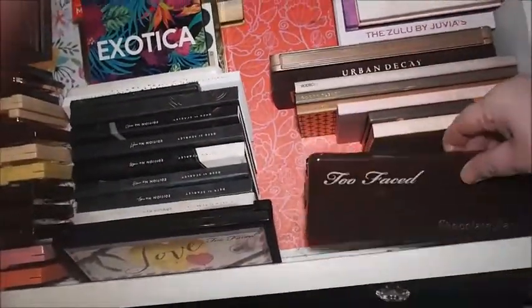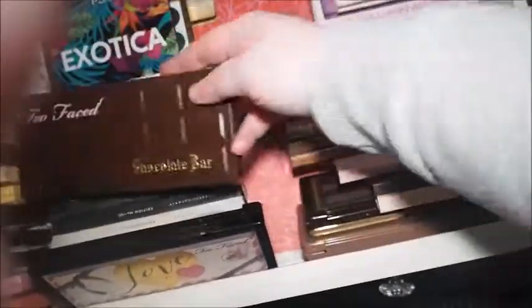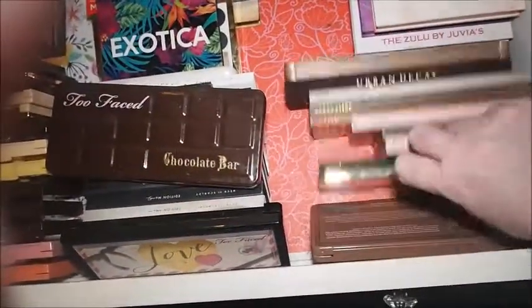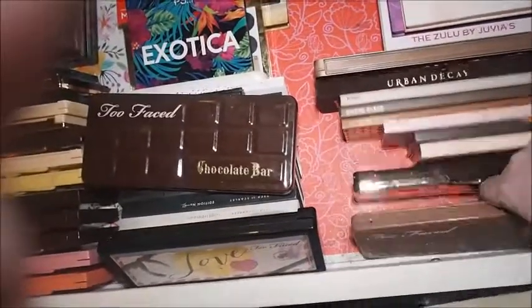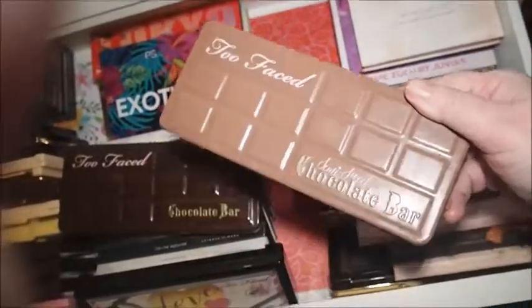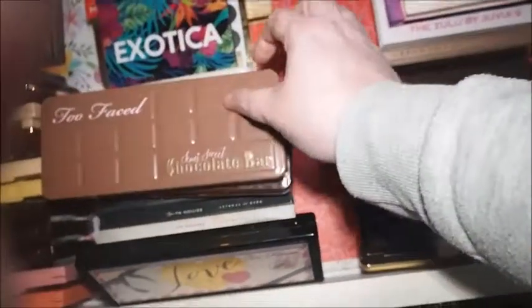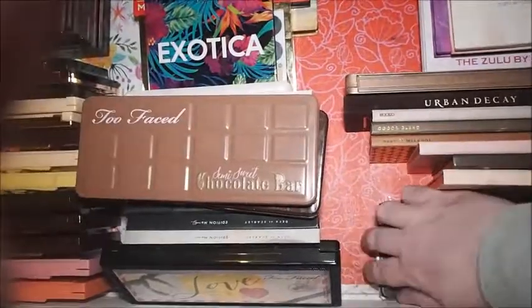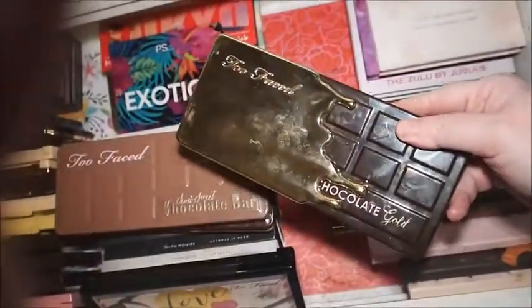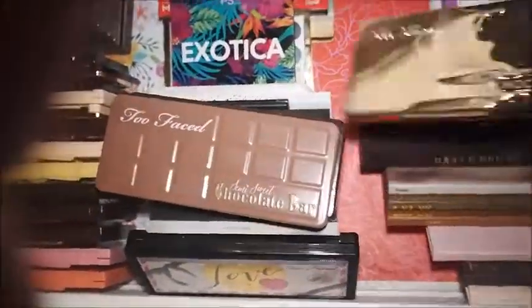Then we've got the Too Faced chocolate bar, the normal one, well, the original should I say. We've got the Too Faced Semi Sweet, which I've not had that long, should I say. I've used it a few times. I've not used this one in forever. This one definitely needs to come out soon. It's a Too Faced chocolate gold bar, sorry.